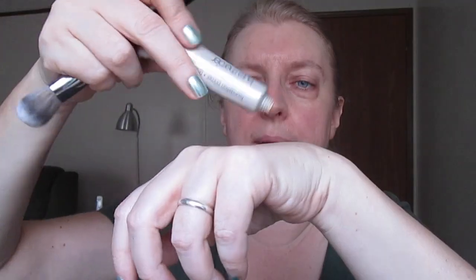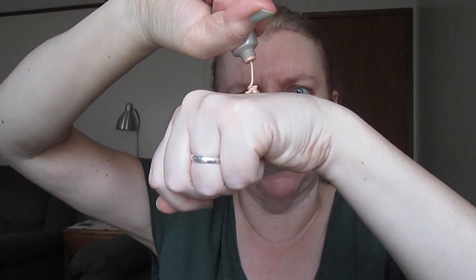Okay, so then the next thing I do is I use this Laura Mercier foundation primer in Radiance, and this does give you a little bit of color even though it's a foundation primer. And I'm going to use that with my Sephora Pro Flawless Airbrush brush. This is number 56. So I'm going to put some of this on the back of my hand. I should be getting down here now. I don't think there's that much left in here. Yeah, this actually has some color to it, so it's more than just a primer.